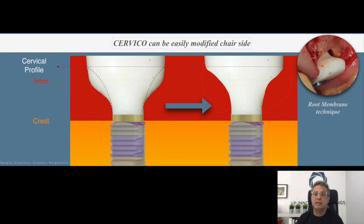So this is something that my partner had done, root membrane technique. He needed to create space there so biology could do its work and be far away from the actual root itself. So by shaving it back, instantaneously, he had the room to allow biology to do its thing.